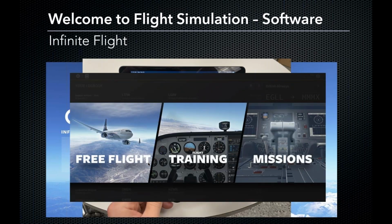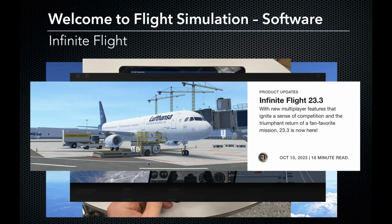Earlier this year, they added some different categories of flight. About a month ago, they updated their multiplayer focus with a new leaderboard. A few other things are the free flight, flight training, and missions. And they also offer VOR navigation, so a great way to better understand VOR radials, your location, intercept angles, and they also offer human ATC. So you're going to be talking to an actual human when you're using ATC in their program. I really like using Infinite Flight when I'm not at my desk, and it's one to consider if you are a mobile user and you're interested in flight simulation.